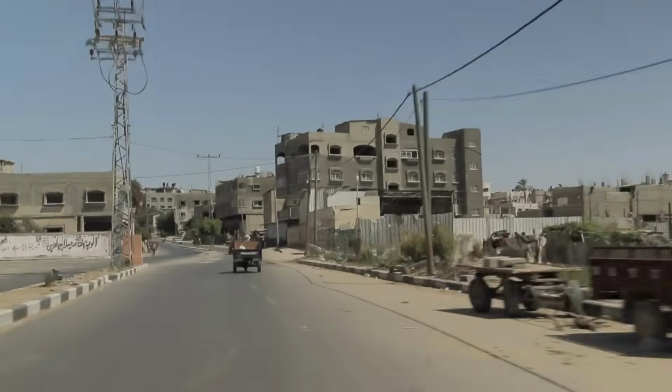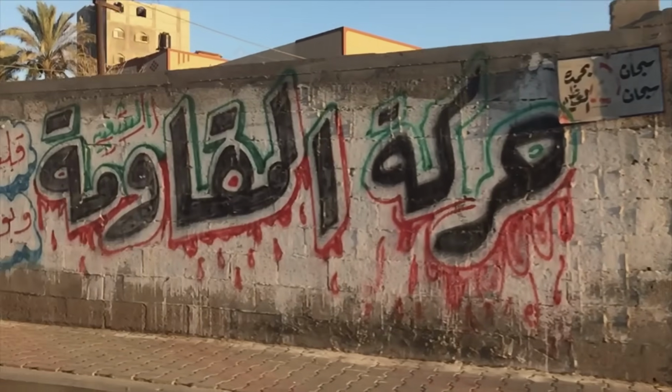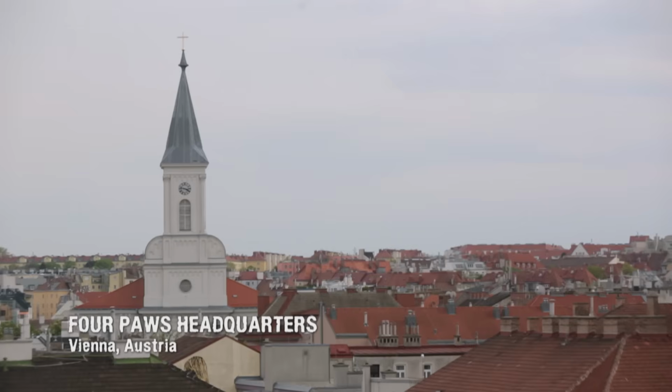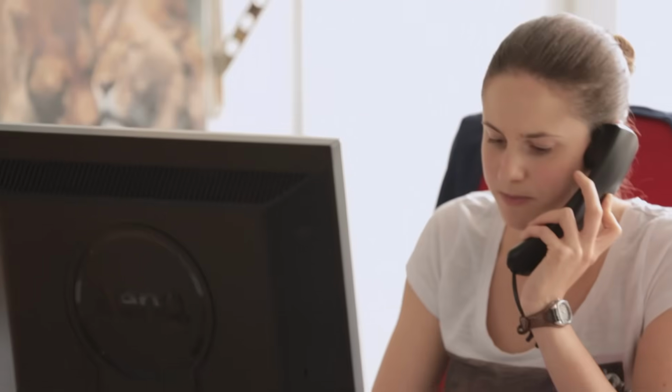It's an ambitious, daring plan, considering the constant tension between Israel and Palestine's government forces. They consider us, we come from the enemy line, and the Israelis consider us, we come back with the enemy line. For it to work, somehow the Four Paws team has to get the approval of authorities in Israel, Palestine and Jordan. Started to coordinate with some embassies, like the Israel Embassy in Vienna, the Austrian Embassy in Tel Aviv, with a Jordanian colleague. We get approval from all of them that we are able to do this mission.